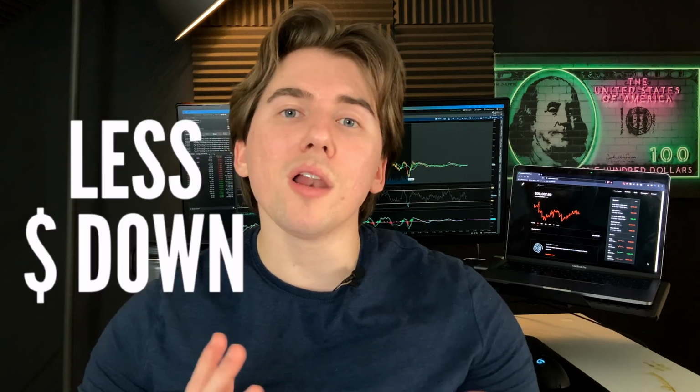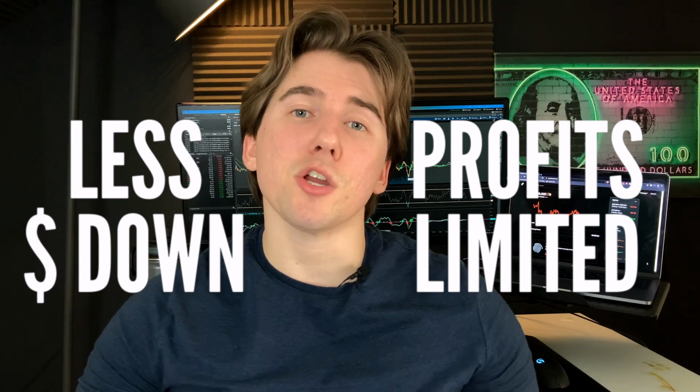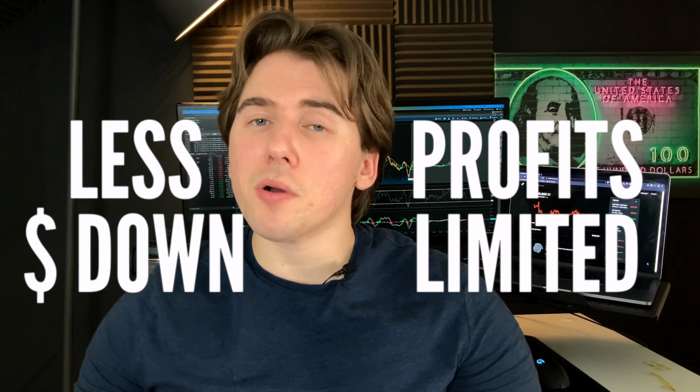A put debit spread is similar to a plain put in a lot of ways, but the difference is you're going to put a whole lot less money down and the amount of profits that you can make is limited. With a regular put option, your gains are pretty much infinite, but with a put debit spread, your gains are capped by the difference between the two strike prices you choose.